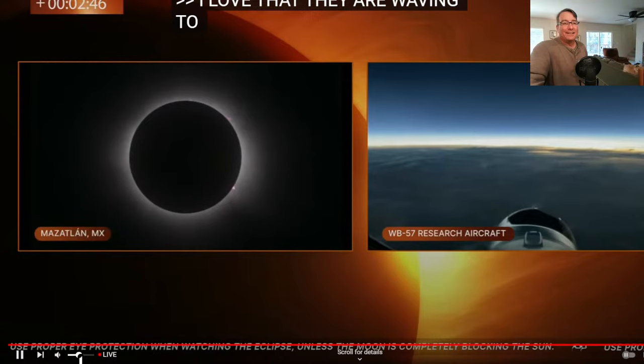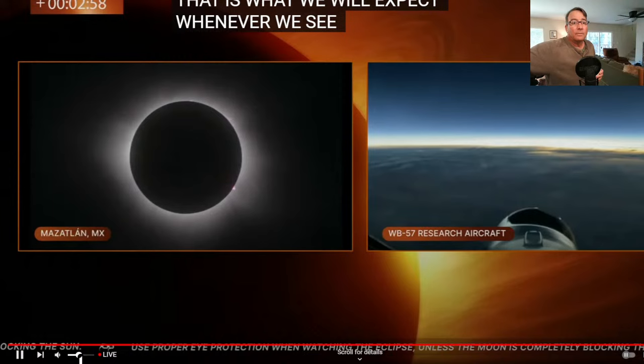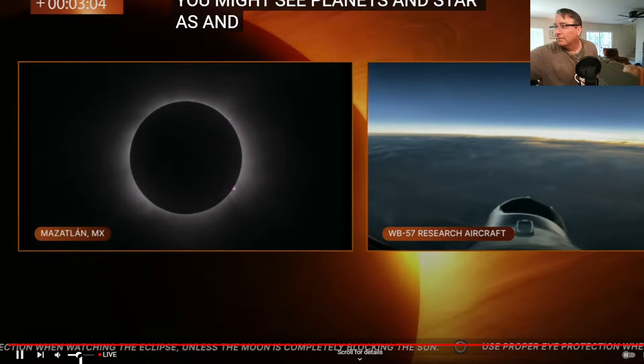So again, they are in night. It looks very dark with only some light on the horizon. And that's what we'll expect wherever we see totality: the night sky is very dark. You might even see some planets or stars, and then you'll see twilight all around in 360 degrees. What an amazing vantage point as well. My gosh, I'm very jealous.